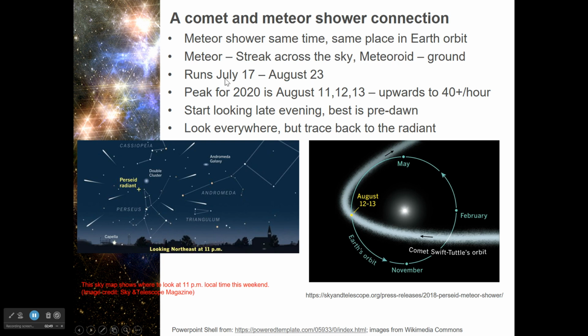The one that we're looking at is the Perseid meteor shower, which technically runs July 17th to August 23rd. And it just means that the debris left by the comet is spread out over time. We start seeing a little uptick in the number of meteors that you might see through July 17th, but we get a big peak the 11th, 12th, and 13th. And it's not precisely defined because we don't have this debris trail well mapped out.